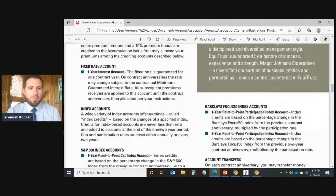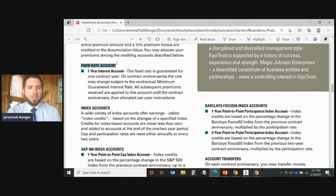So all of these indexed annuities are going to offer a fixed rate account. It's a 1-year interest account, just like a fixed annuity would offer. And it's a fixed rate that's declared annually, and it's guaranteed for that one contract year. On contract anniversaries, the rate may change subject to the contractual minimum guaranteed interest rate. All subsequent premiums received are applied to this account until the contract anniversary, then allocated per your instructions.